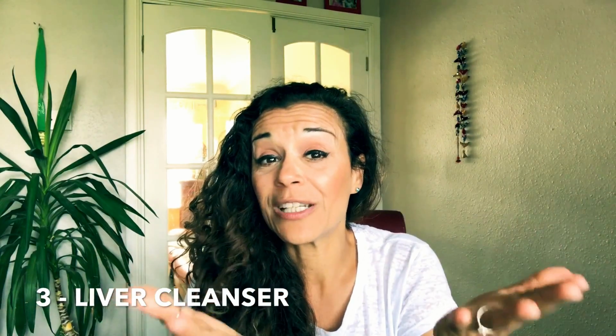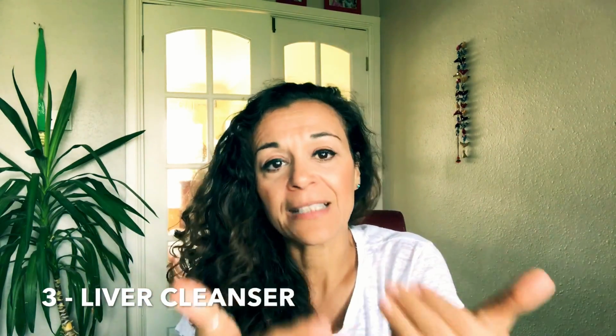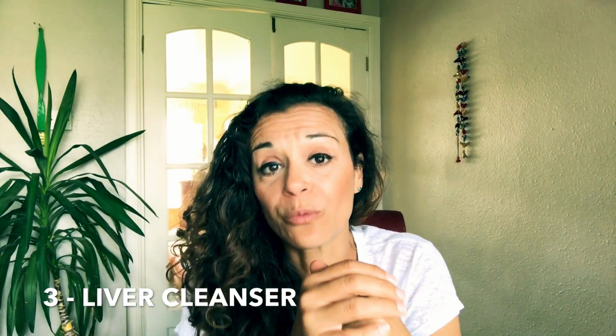Number 3 is for liver cleansing. It's an amazing way to detox your liver with rosemary. So if you are already doing a detox with lemon or with grapefruit, add rosemary to that, because it will really help with cleansing your liver as well.